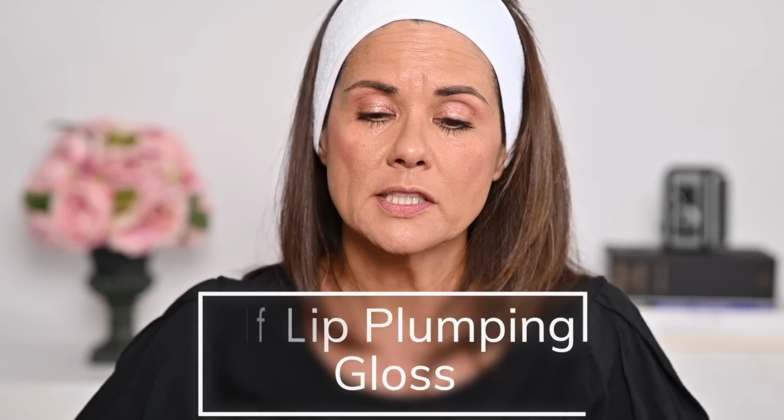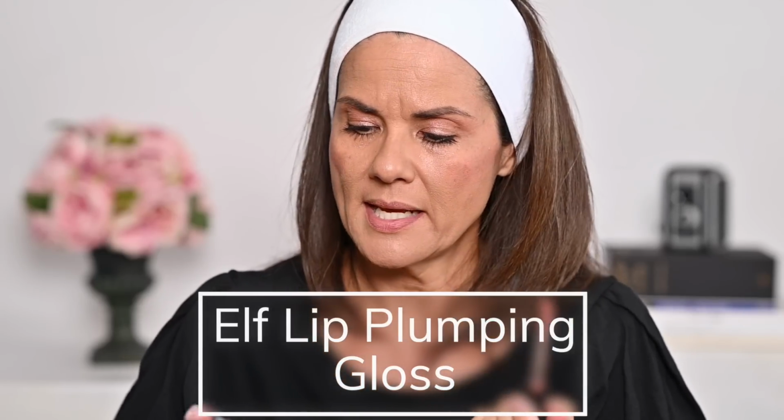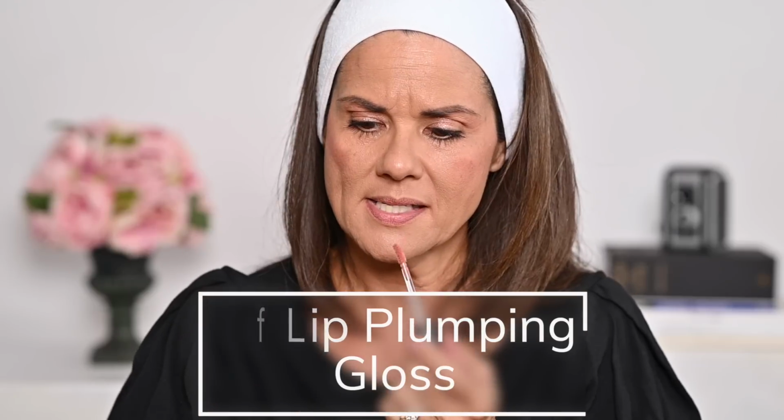And then to finish the look, I just used some gloss. This is the e.l.f. Liquid Plumping Gloss in Mocha Twist. This is it. This is all I do. It might have taken just a few more minutes than 5 minutes because I was talking through it and swatching the blush, but it is really a super fast, simple makeup look.